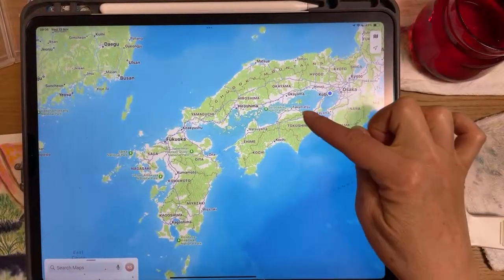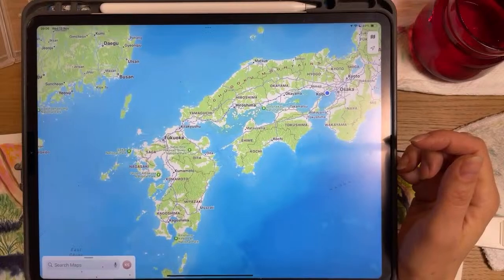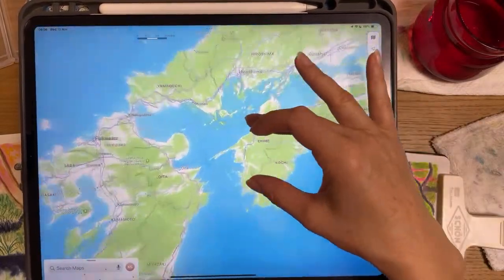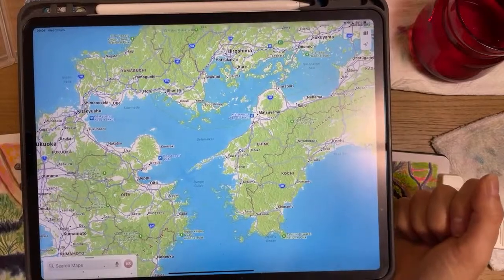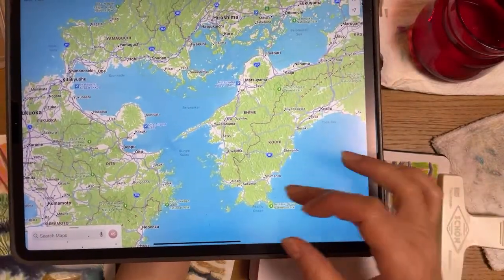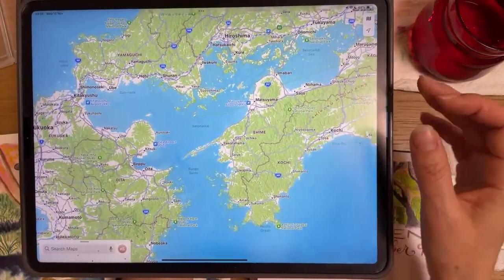And then over here in the south, this is called Shikoku. This is where my mom and her family hail from originally. I was born in Shikoku, here in this part, in Ehime region. I was born here, all the way down south, just right by the ocean. This area is very famous for citrus fruits.